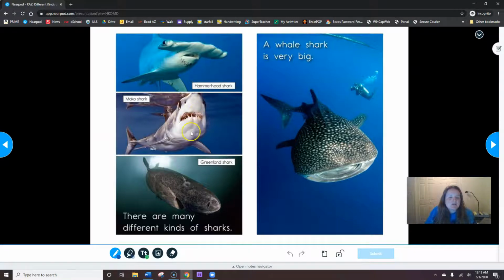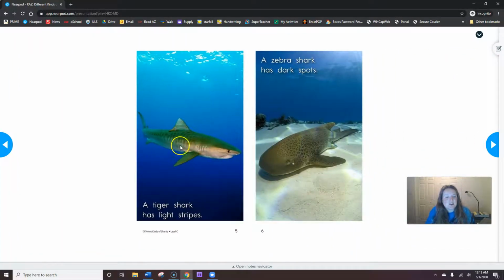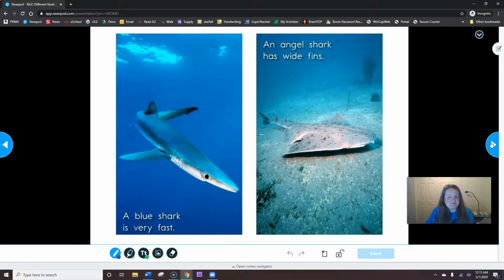Okay, a mako shark kind of looks like the sharks we normally think of. And then here we have a Greenland shark, and it just kind of looks like a dark submarine. A whale shark is enormous, and you can see how big it is because you have a person here next to it. So it's way bigger than a person. All right, let's keep looking. This one has stripes. So if you think about what kind of animal we know that has stripes, that might be where it gets its name. And this one has spots, like some animals that we know on Earth, not in the ocean.